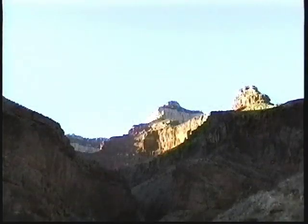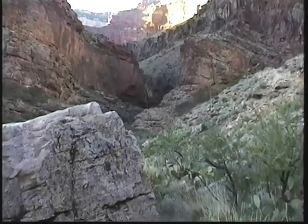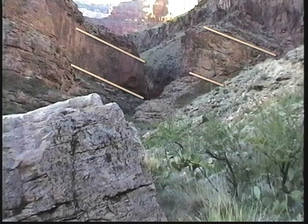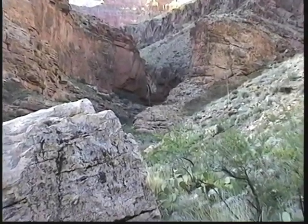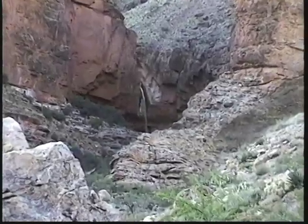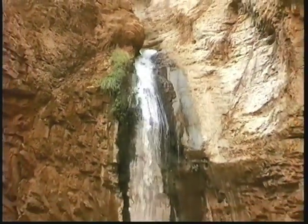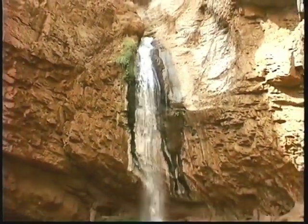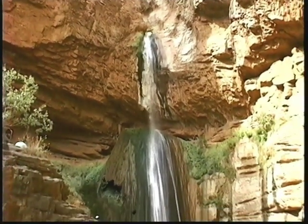1.5 miles to the south of Cottonwood, on the west side of the canyon, is Ribbon Falls. At Ribbon Falls, you can see the dramatic tilt of the Ankar group. Flowing out of the hills above, Ribbon Falls has been here long enough to create a huge travertine deposit beneath it.